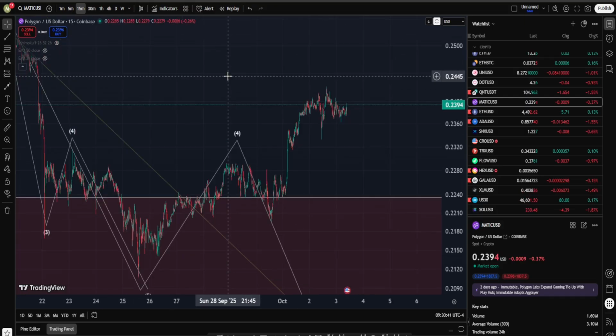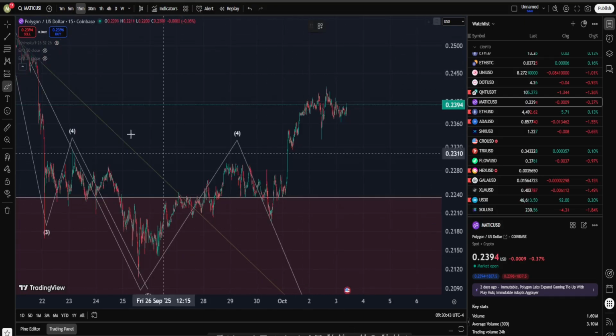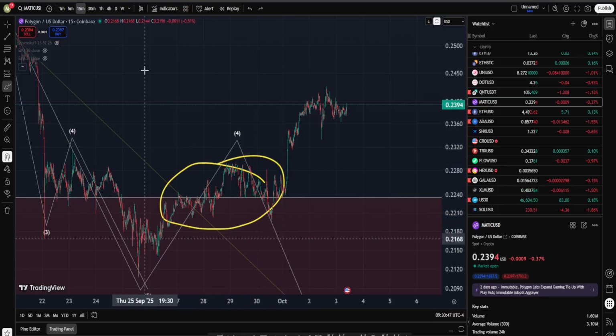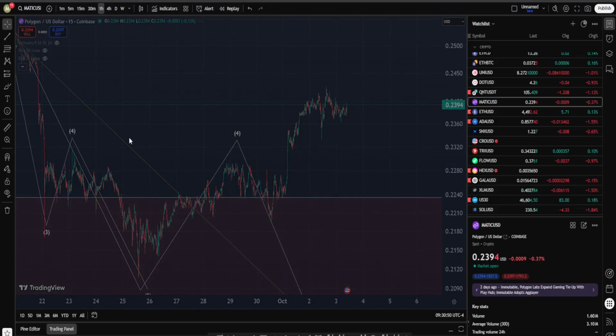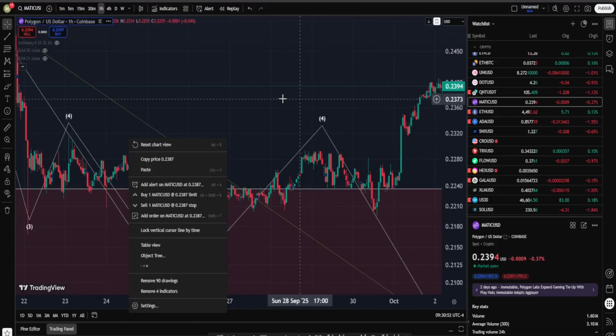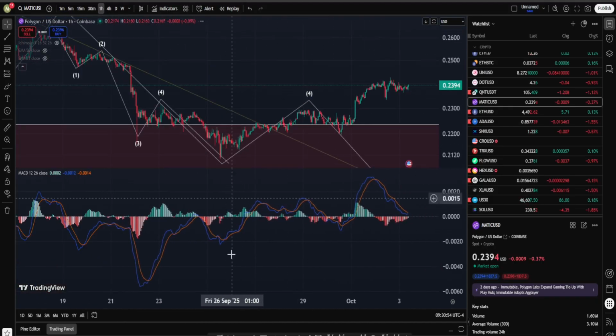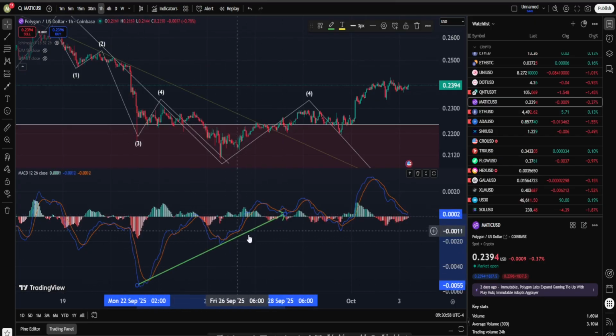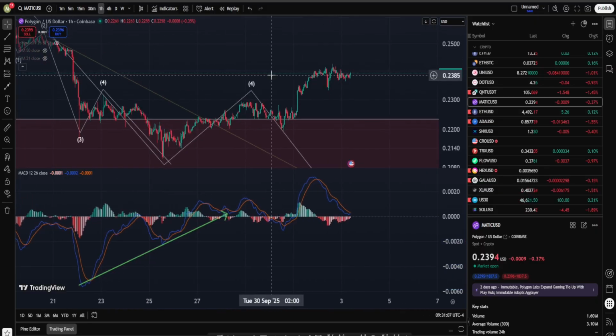Now, if you remember, the last time that we talked about Matic, I think we were right around this area, and the idea was that in the H1 time frame we do have a bit of a bullish divergence. We said this bullish divergence is a good sign, and a small bounce is not really enough. Odds are our move up is going to continue a little bit, but then we should be still a bit more patient and careful.